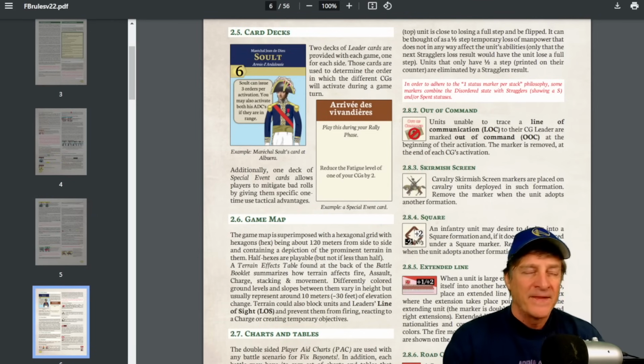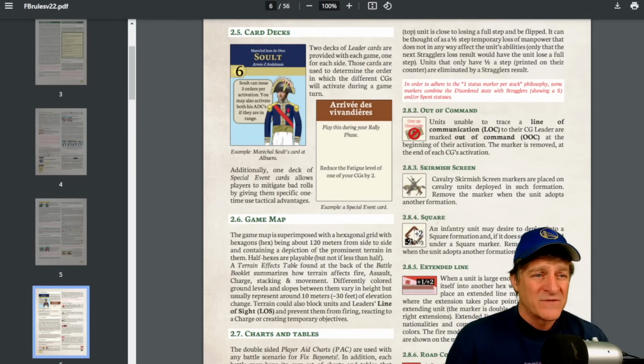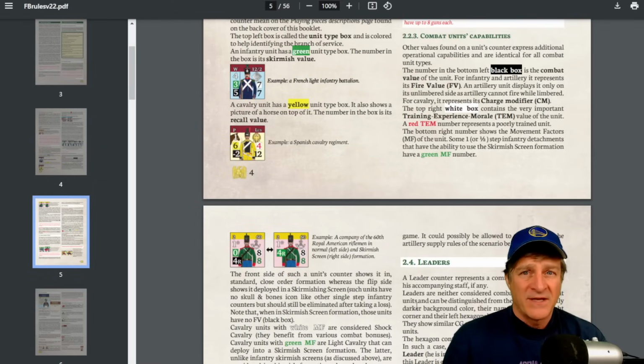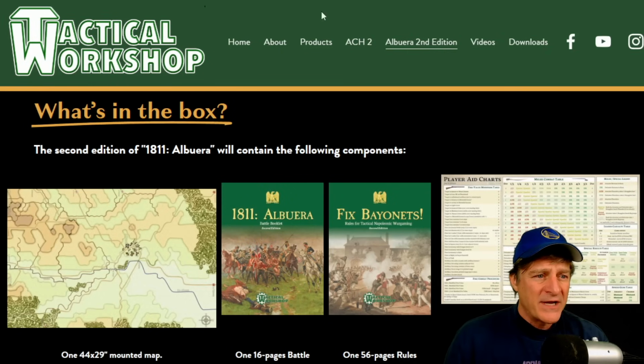Certainly deserving. I think wargaming is filled with a lot of fantastic games that sometimes just don't get enough light on them, and this one feels like it's in that category to me. It looks like a really good game that deserves a lot of attention. So if you like Napoleonic conflict, I'd recommend checking this one out. But these are the components here.